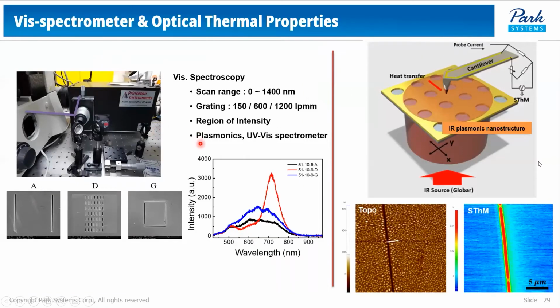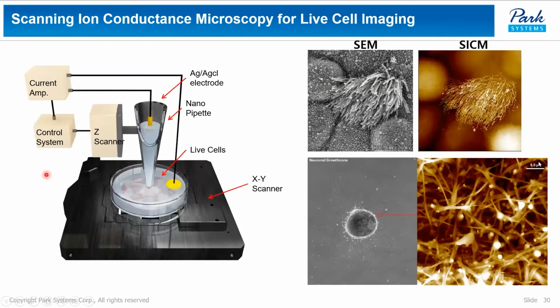It also has the capability of visual spectroscopy. This data measures IR induced signal. You can see these different structures, and by the wavelengths, you can differentiate these structures. And this data measures IR induced thermal signal on an IR plasmonic nanostructure. And since it is built on NX12, the AFM head is exchangeable with the SThM head for live single-cell imaging. These images are impossible to obtain from AFM technology.